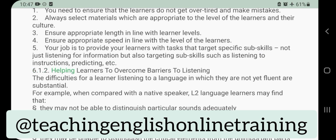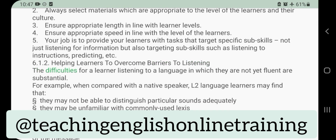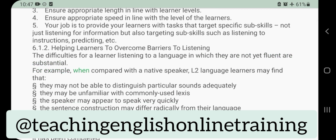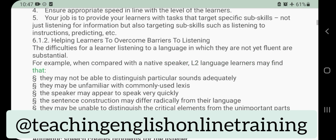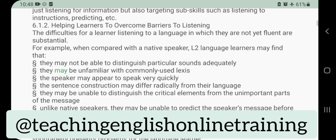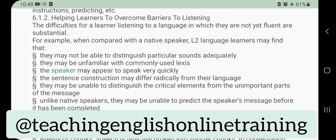6.1.2 Helping learners to overcome barriers to listening. The difficulties for a learner listening to a language in which they are not yet fluent are substantial. For example, when compared with a native speaker, L2 language learners may find that they may not be able to distinguish particular sounds adequately. They may be unfamiliar with commonly used lexis. The speaker may appear to speak very quickly.